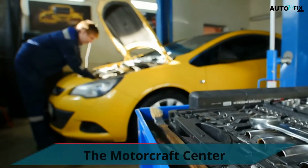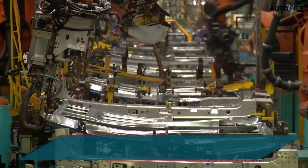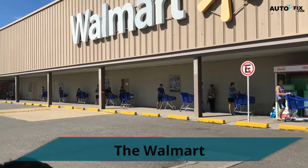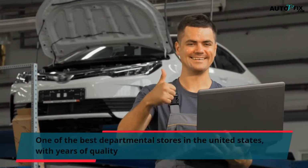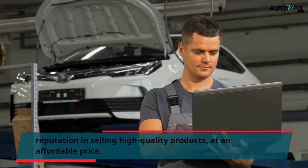The Motorcraft Center. This spare part company is the best when it comes to the ignition system. They offer the best spark plug with high quality for your Ford Ranger. The Walmart. One of the best departmental stores in the United States, with years of quality reputation in selling high-quality products, at an affordable price.